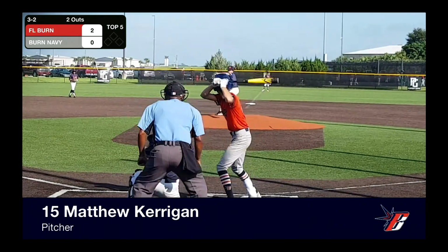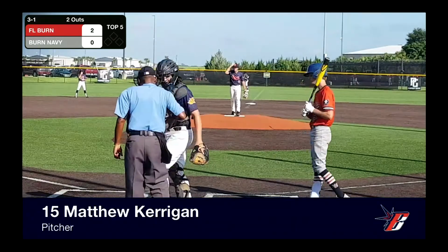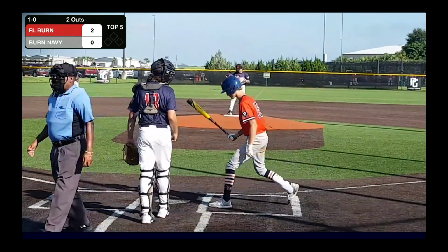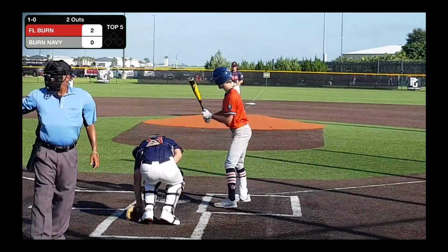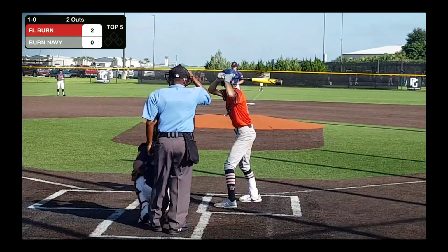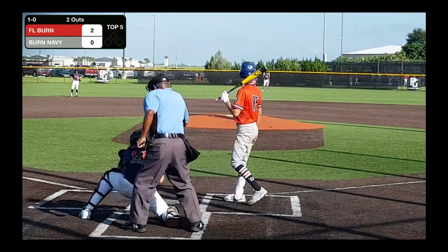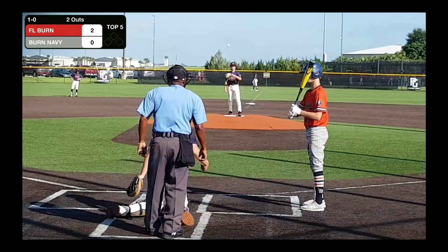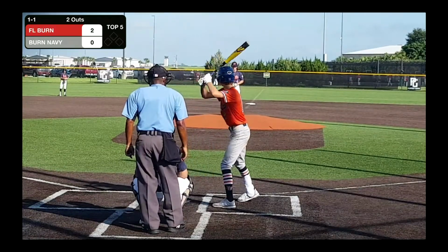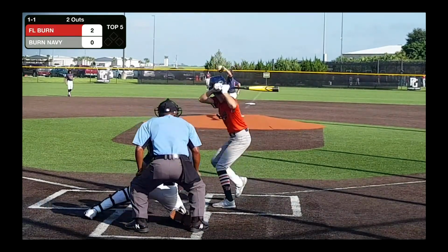Kerrigan with a base hit, his first at bat. There we go. And a single on a line drive to left field in a second at bat for an RBI. So 2 for 2 on the day for Matthew Kerrigan, helping his own cause at the plate and dealing on the mound. Takes that pitch there for a strike. Good 2-way player for Byrne National.